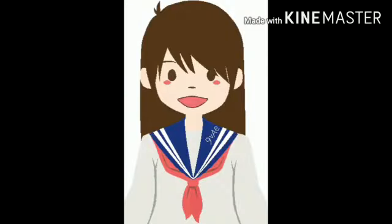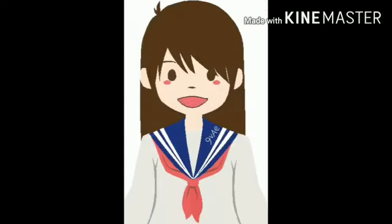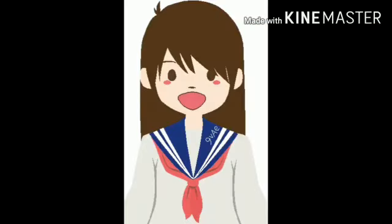Where does your mummy put necklace? Around the neck. Mummy puts necklace around the neck. Where does your mummy put bangles? On the wrist. Mummy puts bangles on the wrist.